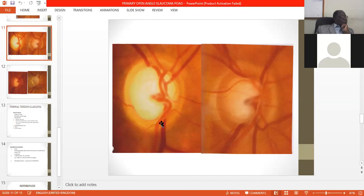So when you do glaucoma, please, let's take the intraocular pressure. Let's do the visual fields to see how much vision is remaining there. Let's do all those things.